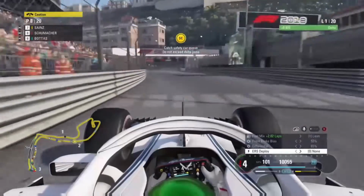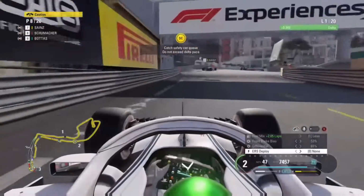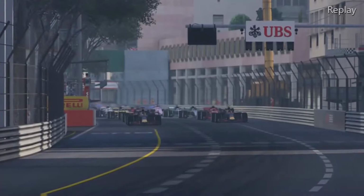But 8th place after lap 1, around these unforgiving walls of Monaco, hoping to improve on what happened last season, hopefully finish the race this time, which would be ideal for us. But here is the start then.